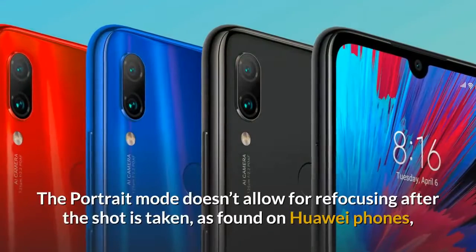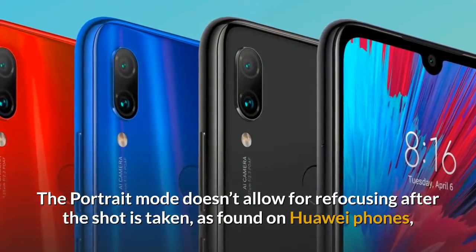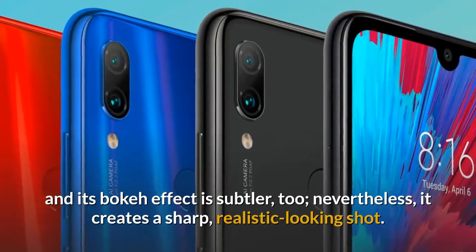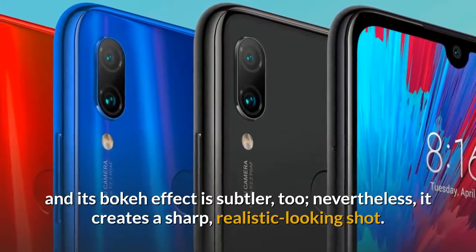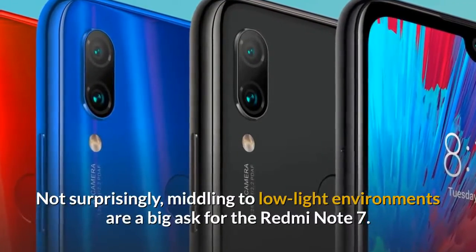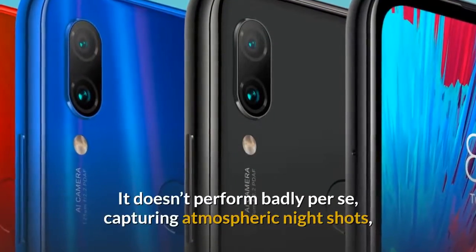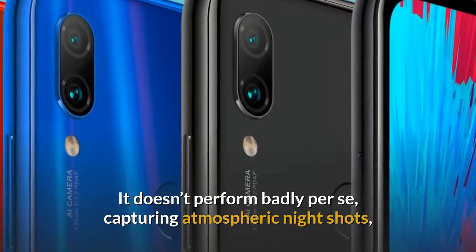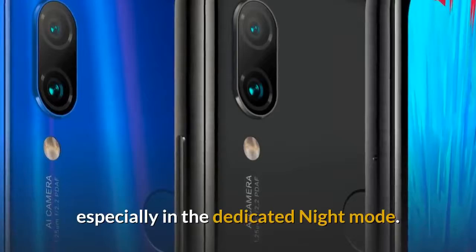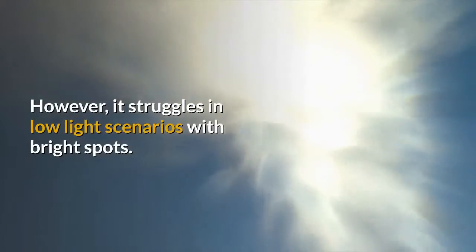The portrait mode doesn't allow for refocusing after the shot is taken, as found on Huawei phones, and its bokeh effect is subtler, too. Nevertheless, it creates a sharp, realistic-looking shot. Not surprisingly, middling to low-light environments are a big ask for the Redmi Note 7. It doesn't perform badly per se, capturing atmospheric night shots, especially in the dedicated night mode. However, it struggles in low-light scenarios with bright spots.